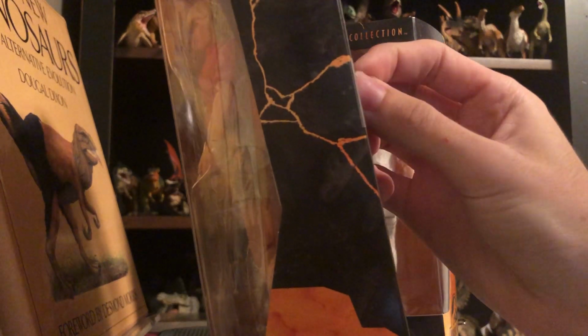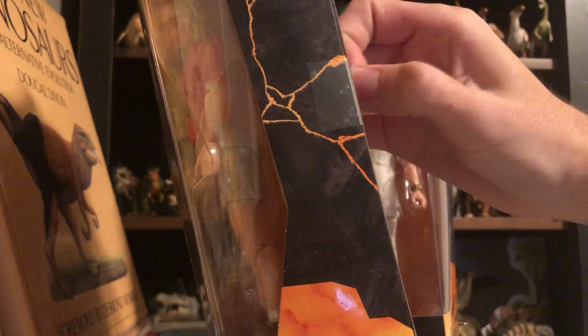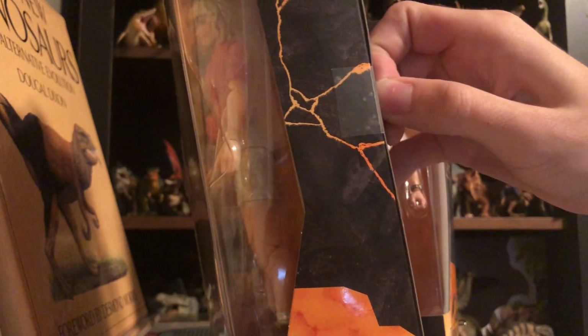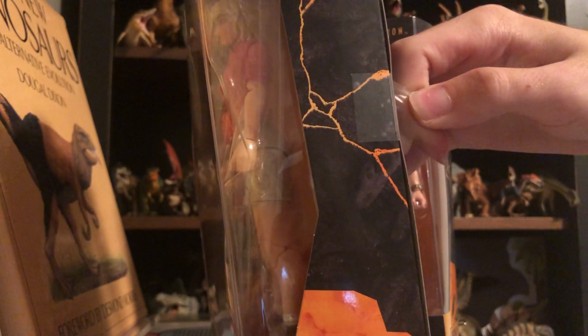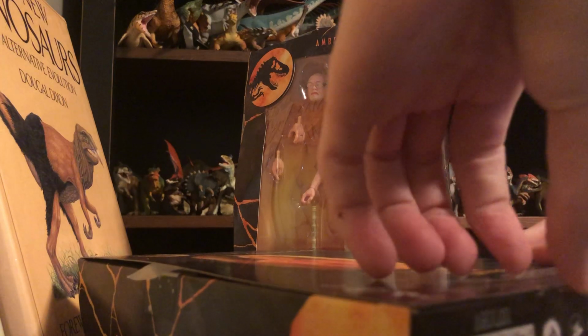Okay, what's going on? Why are these opening? I think I have to go from the side. It's been a while since I unboxed Amber Collection figures. Okay, so I think... Oh, no. We gotta take the back off, okay.